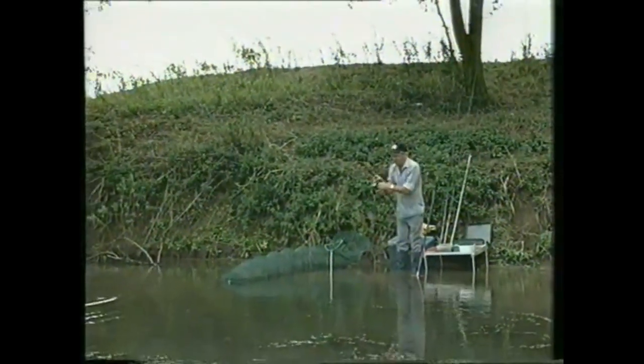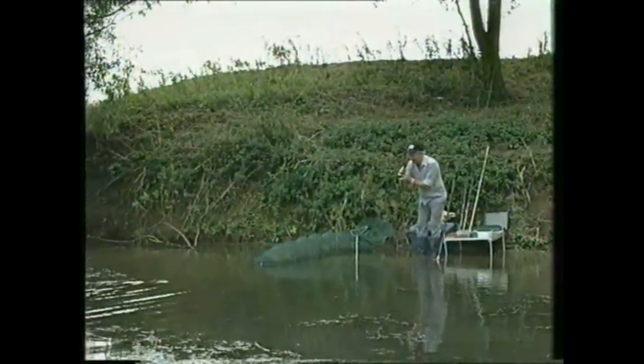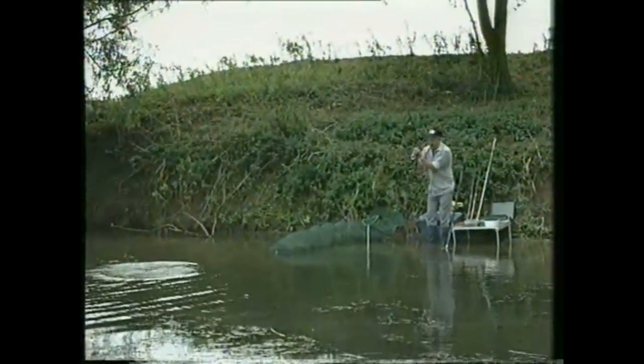He's going for this clump of weed just out in front of me. Come on, sunshine. Oh, he's beautiful. Oh my God, he's a nice fish. He came up there like yours, come to have a look at me. Fighting well. I've got to be careful with this net. Now he's bellied up. That's nice. That's lovely. What a nice fish that is.